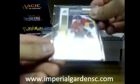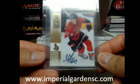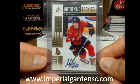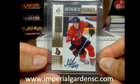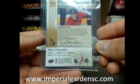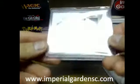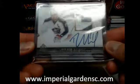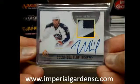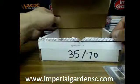Next one. At the time of packing this was actually a pretty decent card. We got the Authentic Rookies of Mika Zibanejad, 36 of 50. 36 of 50, Mika Zibanejad, and it is his rookie year from 11-12. The next one is a SP Authentic Limited Auto Patch number 2 of 25 of Rick Nash. Rick Nash from 10-11.